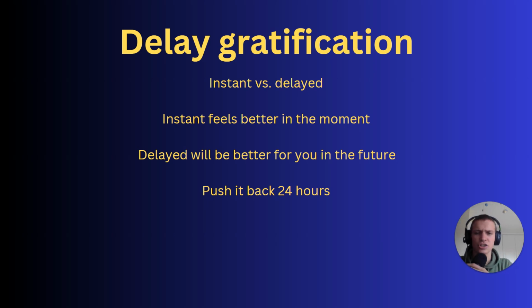Okay? So that's what you can do. Just delay that gratification. Now, that might seem a bit extreme to you right now. Delay gratification by a year? That might seem crazy, okay? At the level I'm at, I'm happy to delay gratification for like 10 years, right? But if this is a new concept which you haven't heard before, don't worry about 15 years or anything crazy like that. I want you to delay gratification for 24 hours. That's it. Just push it back 24 hours. Whatever you want to do.